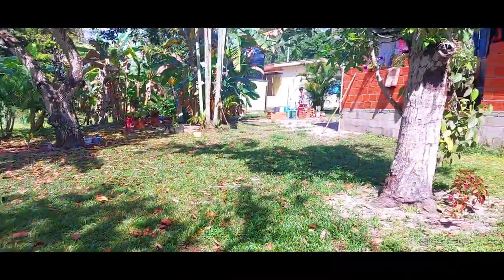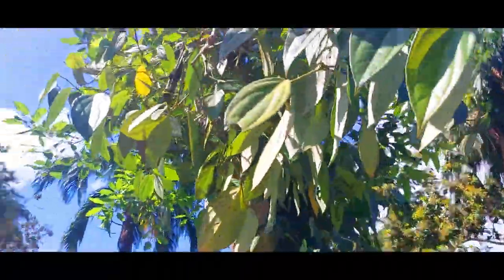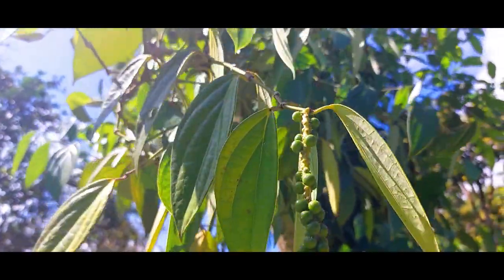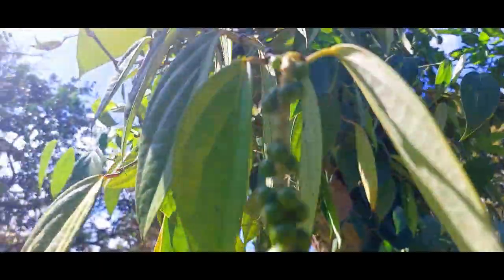Alright. Now this tree here, I know some of you would not know this, but this is actually what we call a black pepper tree. Right? Look at this. So this is what it looks like. This is a black pepper tree. Look at it, folks.